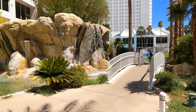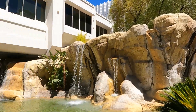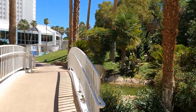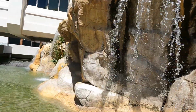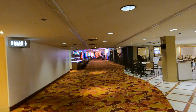We do some weddings down here. This is pretty cool. Good looking little area here. I will not go any closer to the pool. See some visitors in there. That was the pool area. Brutal heat again today, but we do it for the vlog, guys. All right, let's finish our little walkthrough here, maybe find a little something to eat.